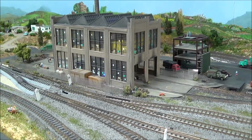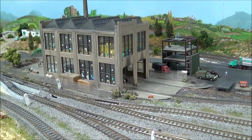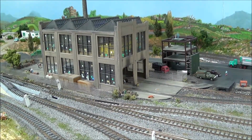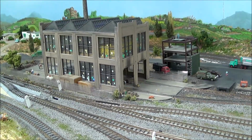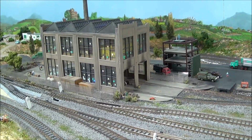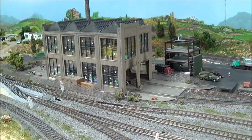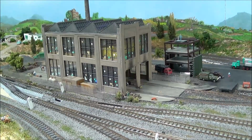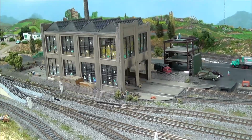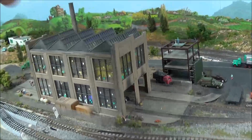We take a look at this car building here. I narrowed it down from 3 stalls to 2 stalls because it would fit my area. So I basically cut one whole side off of it and narrowed the roof. A pretty simple kit modification that makes it look like no other engine house or service facility out there. I also put the crane inside. You can't see it, and I did a video on it a long time ago. In fact, let me see if I can get the roof off.